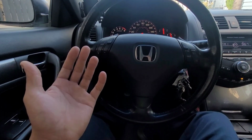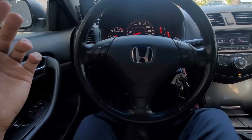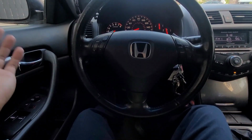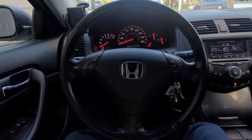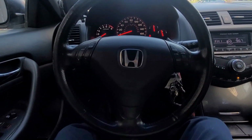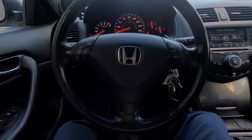I don't know how to do body work. I did my truck fixing the rust. This is gonna be a whole other project, so let's see how that goes. But for now, I'm just fixing little stuff. Like I just did the rear brakes and the rotors and calipers, because the calipers were seized.